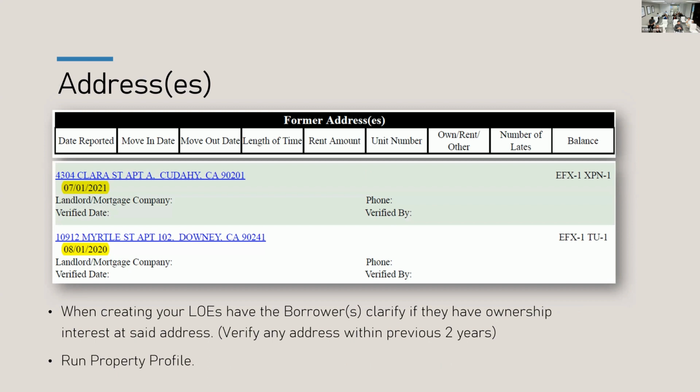Addresses. I had a situation not too long ago, and it was my own client, where she did not tell me she owned a manufactured home. It's important that we look at these addresses and create LOEs and make sure they clarify the ownership interest in the addresses, whether it's I don't have ownership interest or I do. Run a property profile. I did that and she did not tell me she owned the manufactured home and it messed up my DTI. So it's important that we're looking at these addresses and creating LOEs.